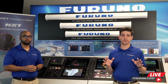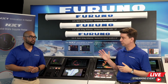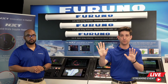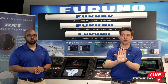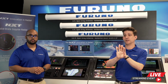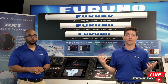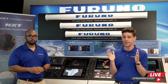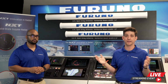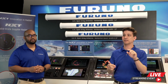Radar overlay is a feature that I really like and I use as an example for beginner boaters. You have to have a heading input to do it, but what it will do is overlay the radar target information on top of the chart so that you can compare them together. And it gives you that extra level of situational awareness for safety, especially for a beginner boater. Because another one of the most common questions that we get at a boat show is, what am I looking at? When you're looking at a radar screen and you don't understand what you're looking at, how do you interpret that? Well, radar overlay compares that image to the chart and you can understand, okay, this is landmass, these here are targets.